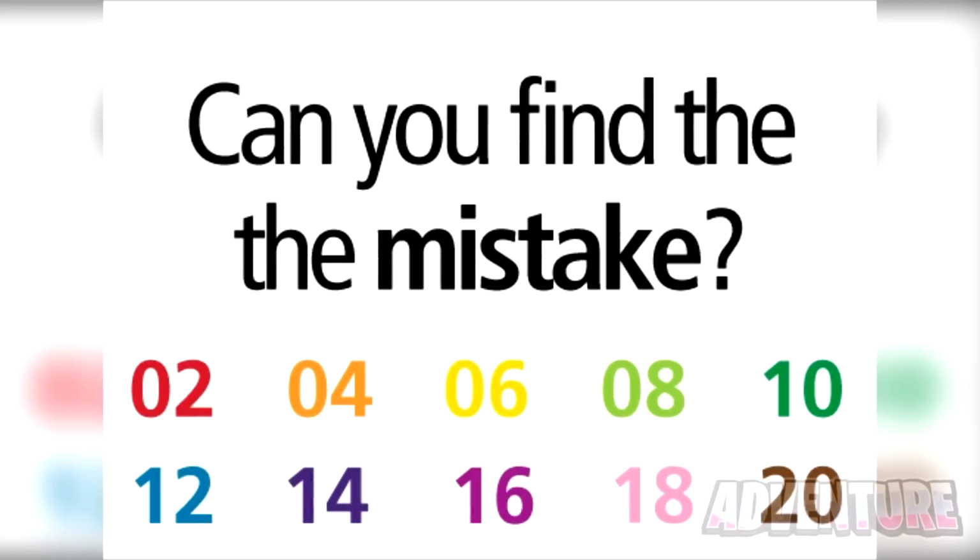Are you able to find the mistake in this photo here? This is really gonna test your eyes, and only people with the best eyesight will find this in a short amount of time. So comment what the mistake is if you're able to see it.